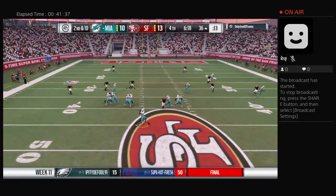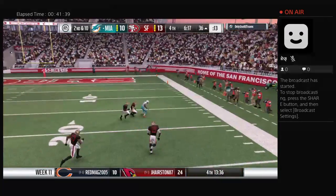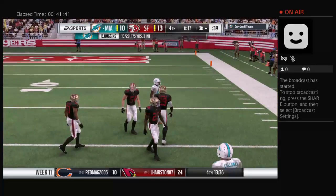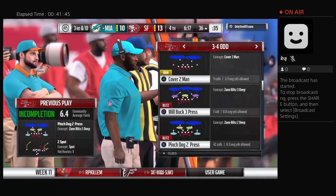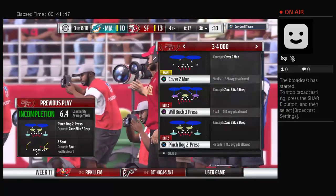Again, he'll drop to throw. And his throw here's incomplete. Let's give some credit to the defensive guys on that play. Able to bat that one away. Sure looked like they were trying to hit the corner route.